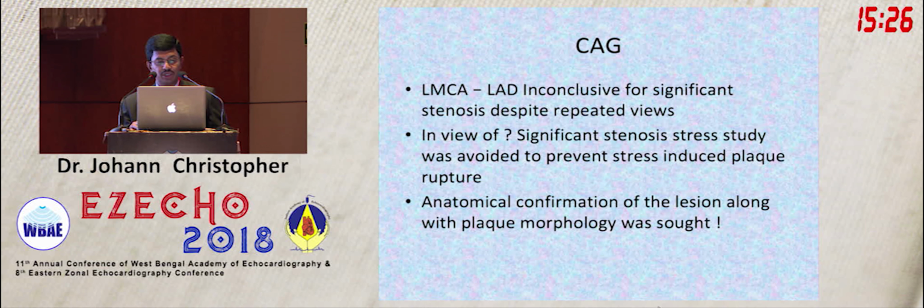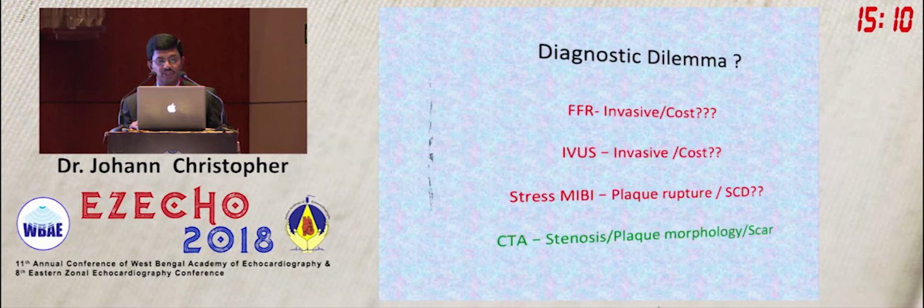Generally in patients like this, we do maybe a stress scan, either using adenosine, which is a little safer. But in view of the left main involvement, we thought that doing any kind of stress would be dangerous, and she was already symptomatic. So we thought we would look at the anatomical confirmation of the lesion.